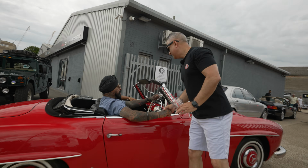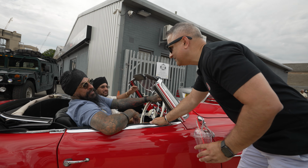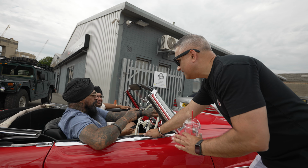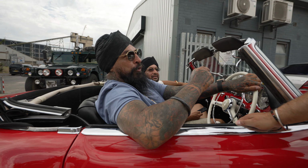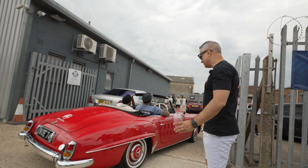Hello, gents. What year is this? 1956. It's the right-hand drive. Well, there we go, 190 SL. Look how gorgeous that looks.